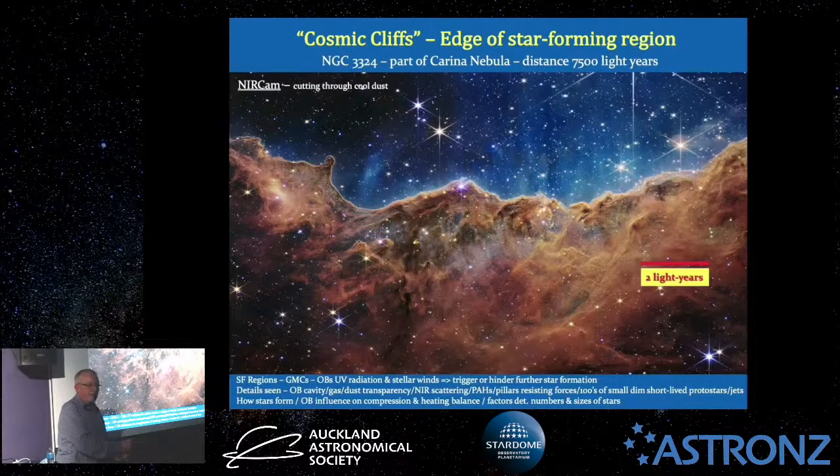And stars, when they're forming, they don't like to be hot because these things start to move apart again. So on one aspect, it can promote star formation. On another aspect, it can inhibit or slow down star formation. So that's what's going on here. And behind all that dust and gas and clouds and so on, you'll find lots of protostars.